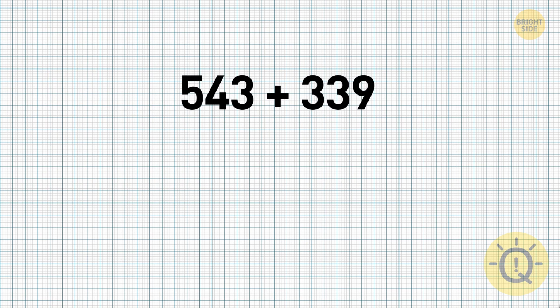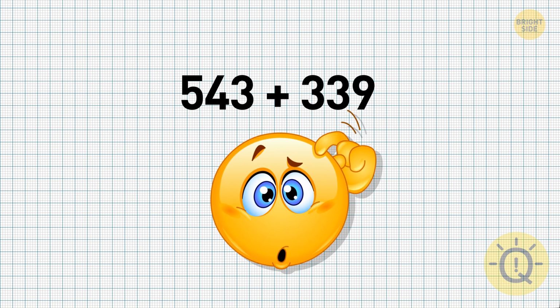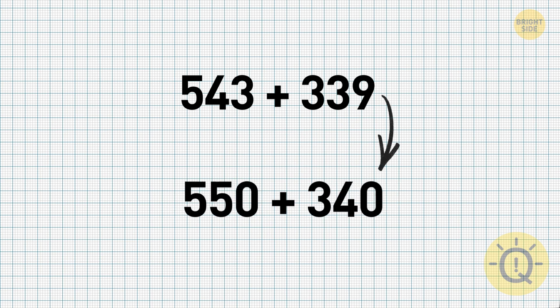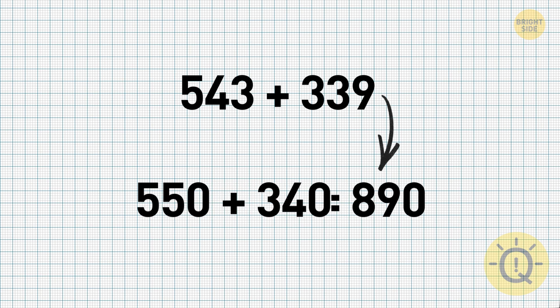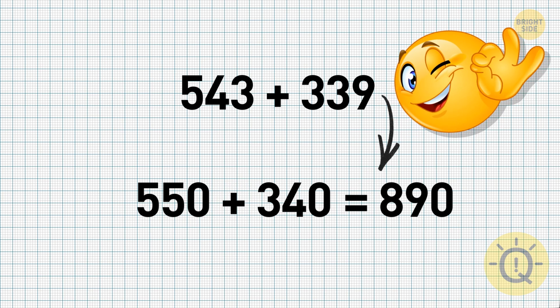543 plus 339. Even adding these numbers on paper can be challenging, but rounding them up will make it much more manageable. In this case, 543 is rounded up to become 550, and 339 turns into 340. Now, adding these two is not much of a problem, so let's do it. 550 plus 340 equals 890. Cool, but that's not the answer to the original equation.